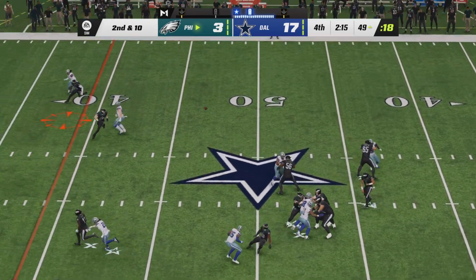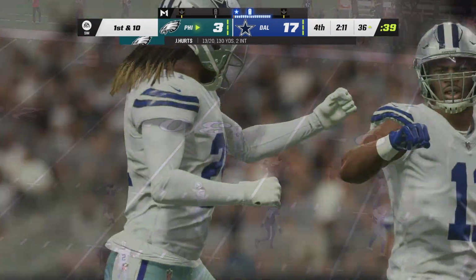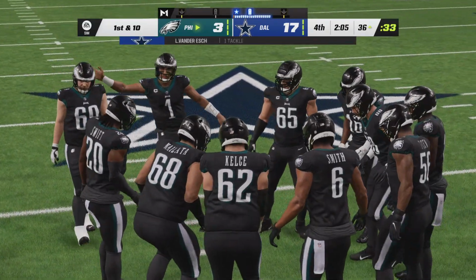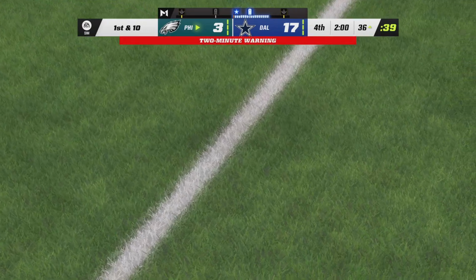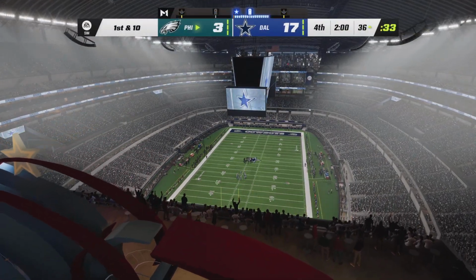Throwing from the gun, it's Hurts. Looking right side, and that's complete to Watkins. And he's going to have another first down here as the tackle's made at the Cowboys 36. They give him 13 yards there on the play and a fresh set of downs. Two minutes left to play in this football game here on EA Sports.